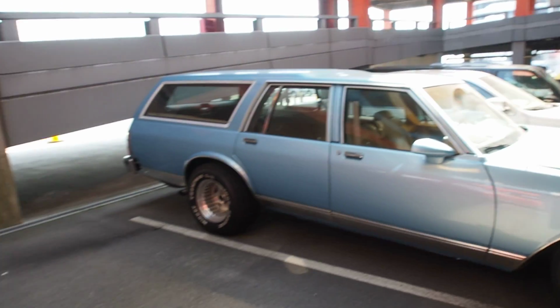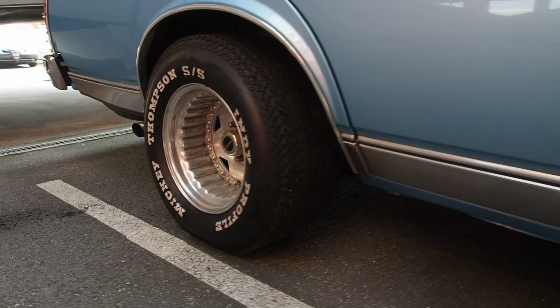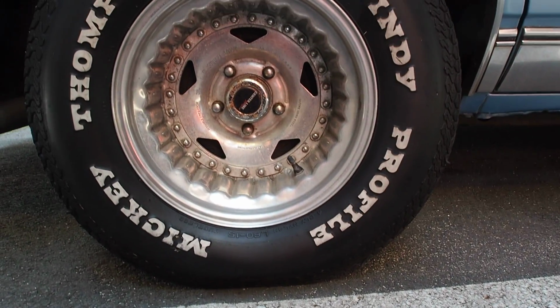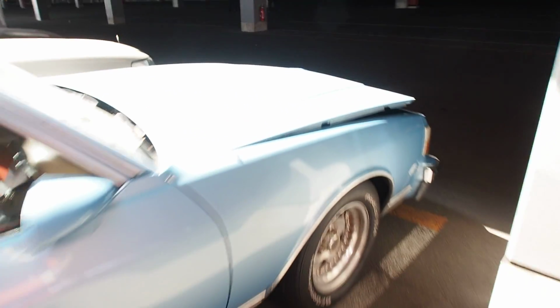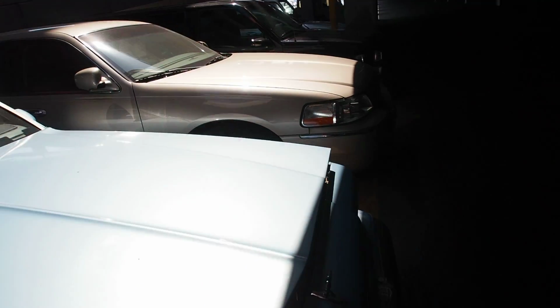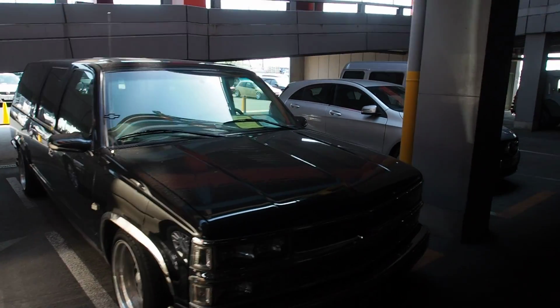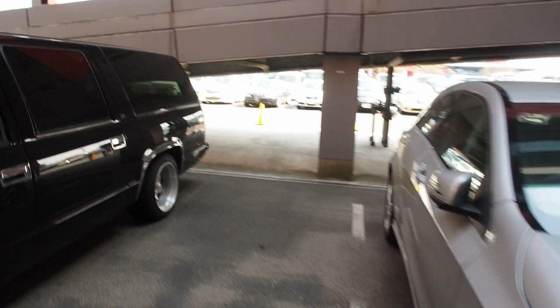Station wagon with big fat tires on the back. What size is that? I can't even see. It's got engine inside. This one is something. These are the cars that I don't care about. Okay, let's get out of this section. The section over here is more fun anyway.